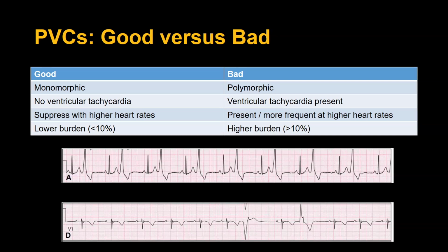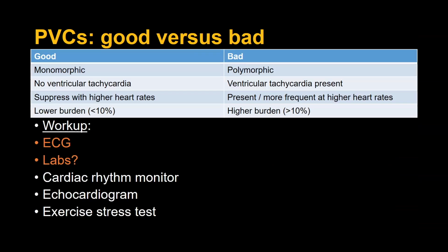If they are suppressed with higher heart rates, so if they go away when the patient exercises, then that's also a good thing. And if it's a lower burden, that also goes along with a more benign presentation. If it's a higher burden, typically in the range of more than 25% for years, then there's a risk of having cardiac dysfunction. And that will drive our workup.